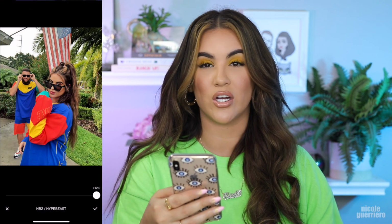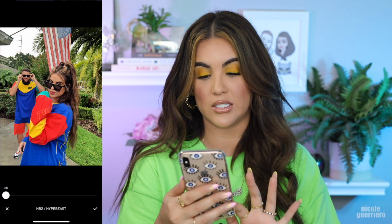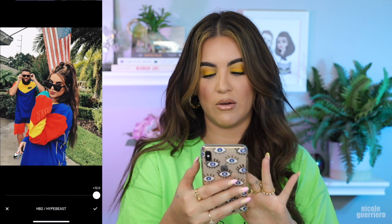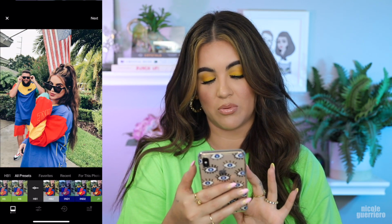It just adds a lot of darkness to it. So I like to use that one particularly for outside shots. Because I mean, it looks cute without it, but it looks a lot cuter with it. And look, you can see my remote control in my hand. So that's mainly the two that I like to use in this app, HB1 and HB2.